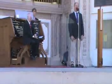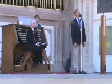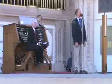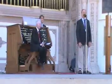All the sounds you hear are natural sounds produced by compressed air energizing pipes or actual percussion instruments being struck by organ mechanism. There is no electronic tone generation or amplification of the organ at all.